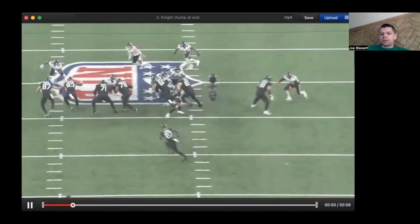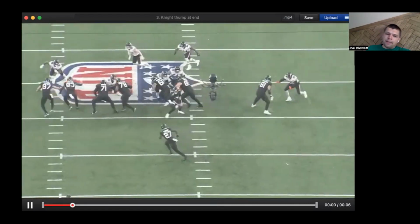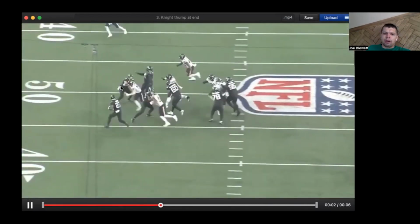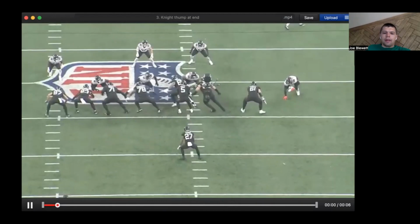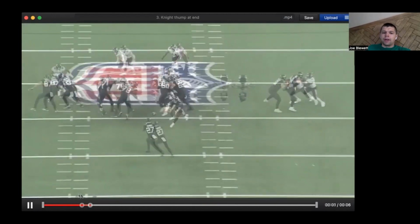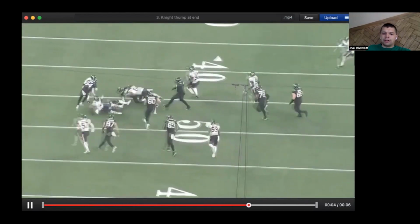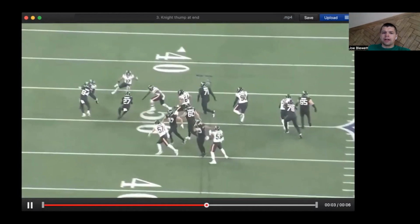Right. So this one's not even about the run or any of the vision or anything like that, because he follows his blocks. It's all pretty standard. The offensive line actually does a pretty good job here. So the tight ends are passing off blocks and everything right there. So that's a good job by the tight ends. Also a good job by Corey Davis on the outside there.